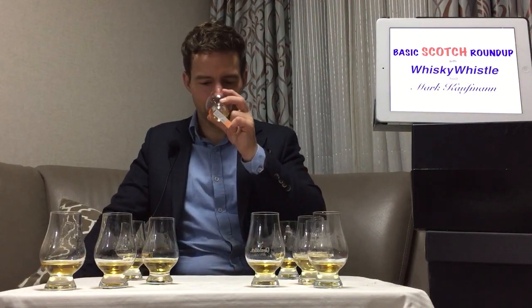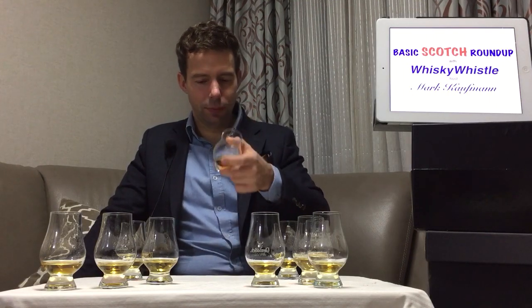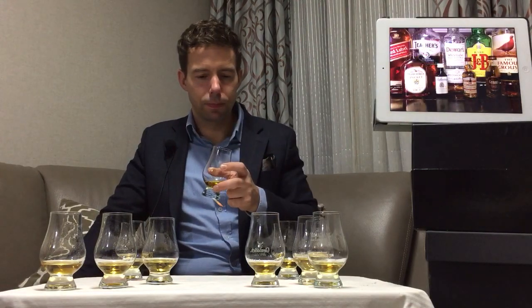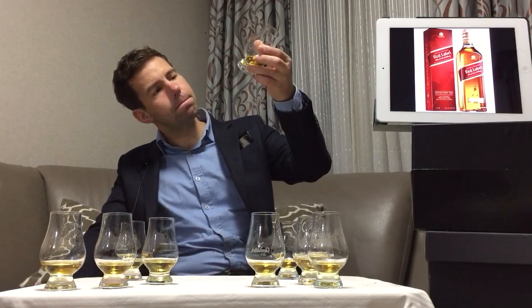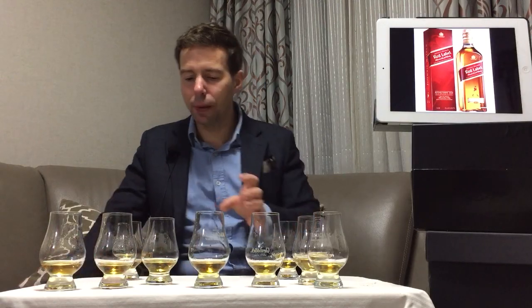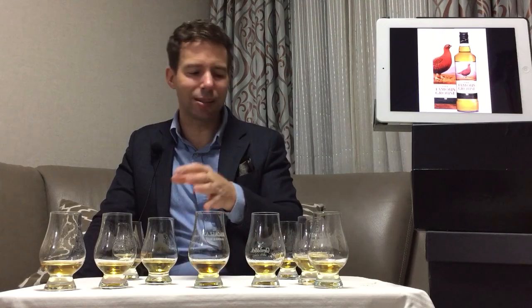What do we have here now? I think this one is Johnnie Walker Red. Yes, it is. Now, I swear to you, I cannot see what's on the bottom, and I'm not paying attention to what the glass looks like, because some of them are different.